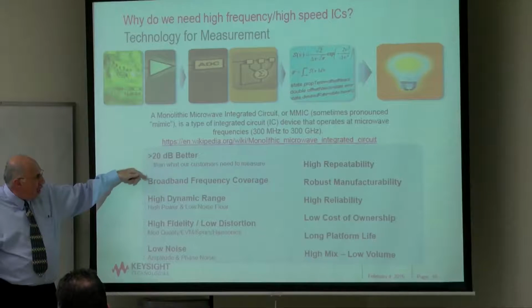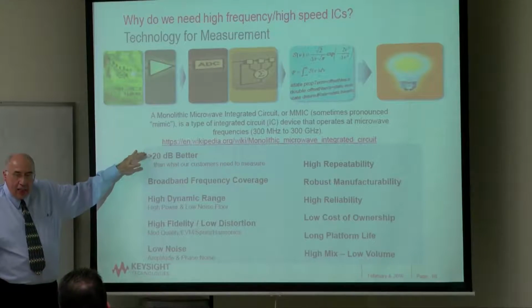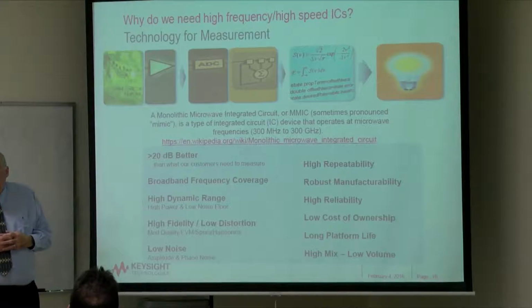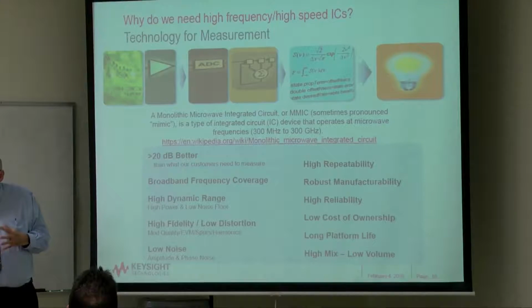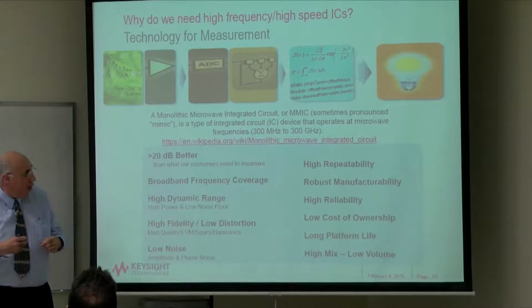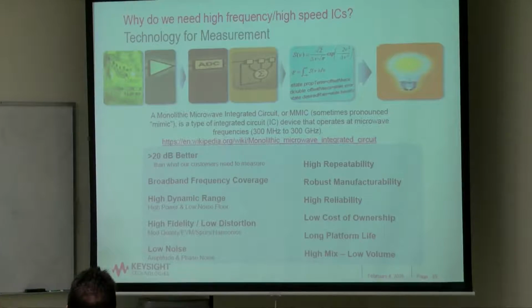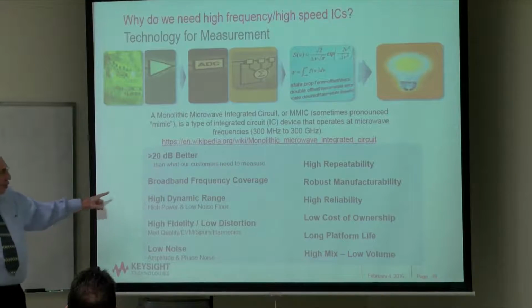We've got to have much better gain, much better power than what you'd normally find in what you're trying to test, and we say roughly 20 dB better. That's maybe stretching it, but that's what we strive for. This one's really important.